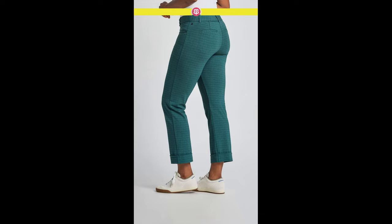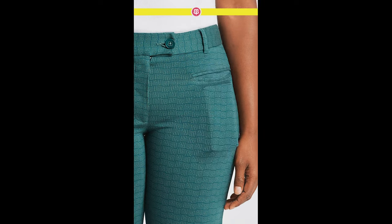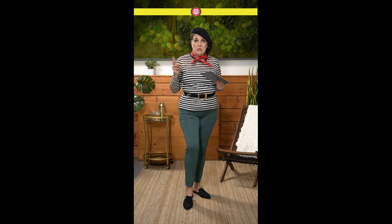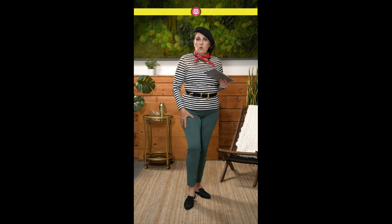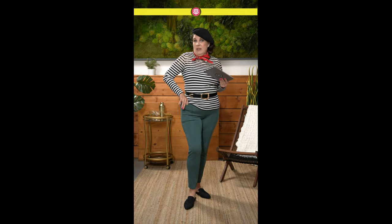And Z says, is the power down the light ponte? Yes, it is. These are also a lightweight ponte. But it doesn't mean that they're going to be see-through. It doesn't mean they're going to be thin. They're not going to be flimsy. They're not going to get faded as you wash and wear them. They're going to maintain the pattern. They're going to maintain the colour. They're just going to feel a little bit lighter on the body, 25% lighter than our core ponte. And they're great for summer.